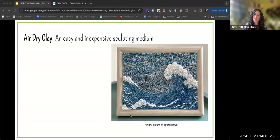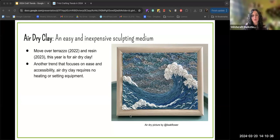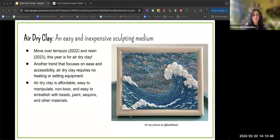Our next trend is air dry clay, an easy and inexpensive sculpting medium. So if terrazzo was popular in 2022 and resin was popular in 2023, 2024 is the year for air dry clay. It is another trend that focuses on ease and accessibility. Air dry clay requires no heating or setting equipment. It's also affordable, it's easy to manipulate, it's non-toxic, and you can easily embellish it with beads, paint, sequins, and other materials.